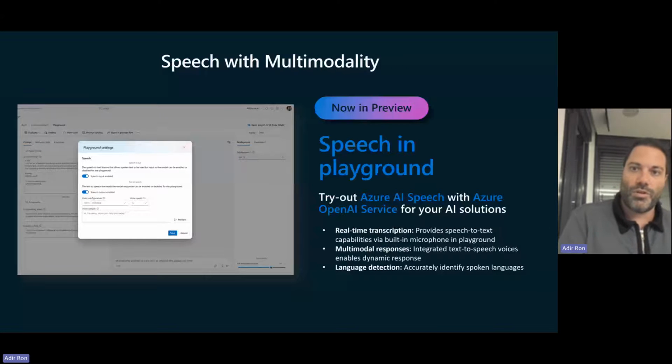There are also things that we're currently exploring that I wanted to highlight. We're trying to share with you as much of the roadmap as we can, which is that speech is now available on the playground itself. So you can try out Azure AI Speech with Azure AI OpenAI service. That means you can have real-time transcription and multimodality responses. So instead of just doing text, you can also use speech and do some language detection.